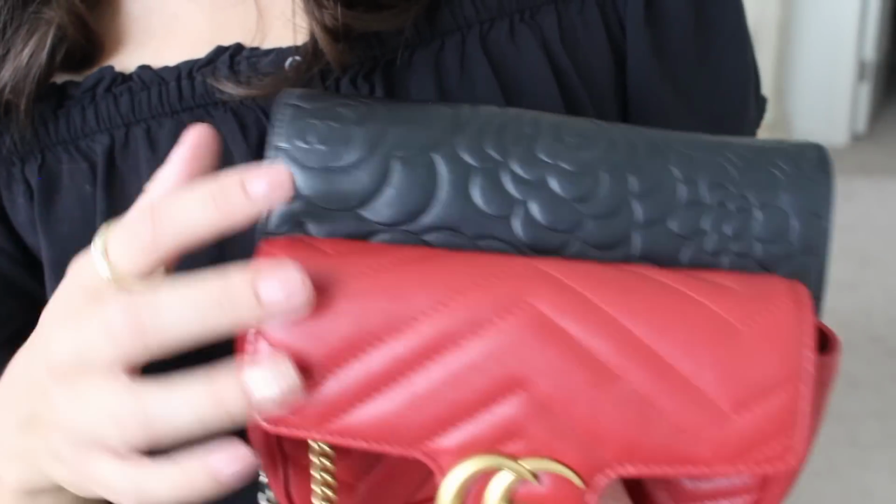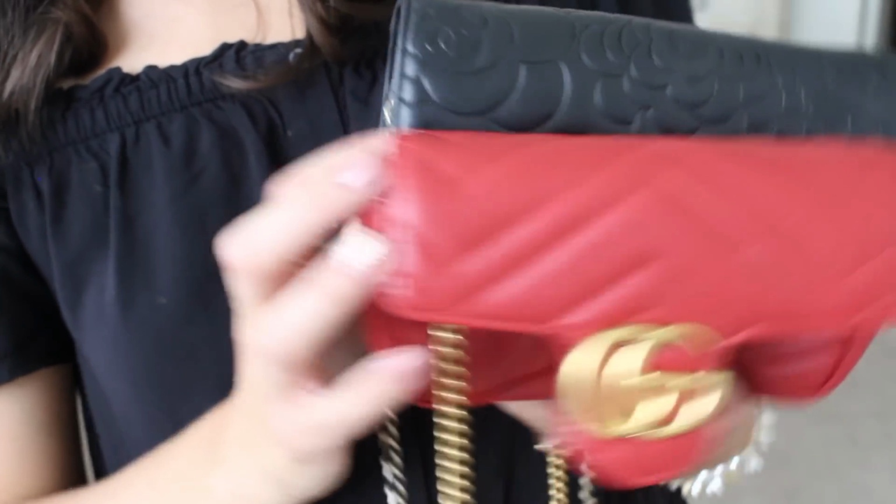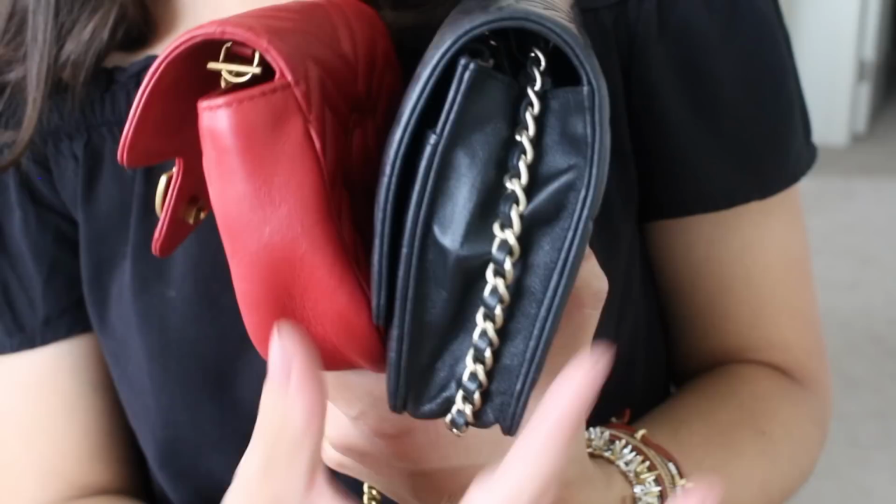Just wanted to give you the little comparison between the two, because they're similar in size. It's about the same length, but it is a little bit taller and a little bit wider this way. So I hope that this video was helpful, especially to those that had asked me to review this. If you guys were on the fence about this bag or were curious, I hope this helped make your decision, whether one way or the other.